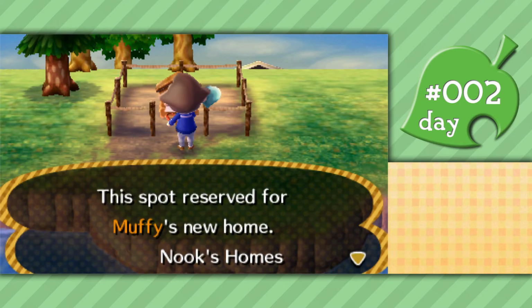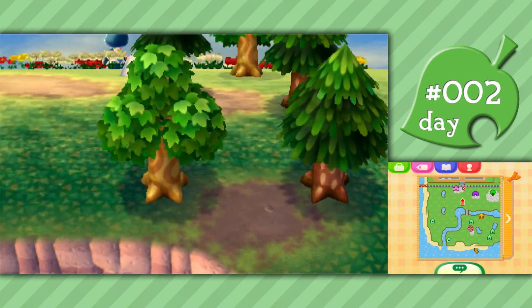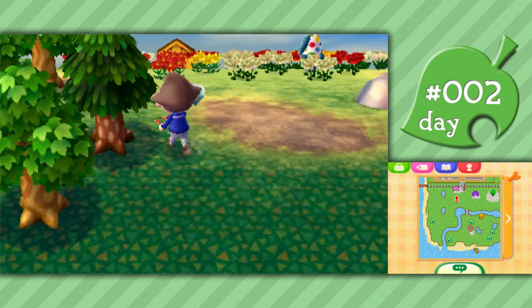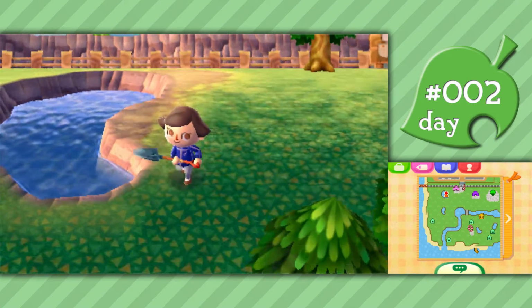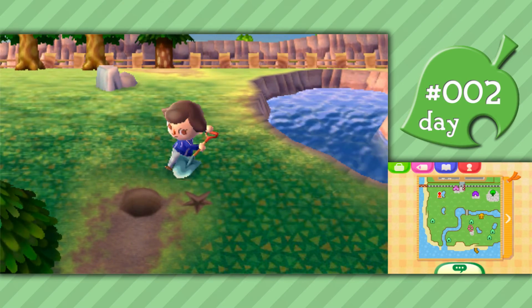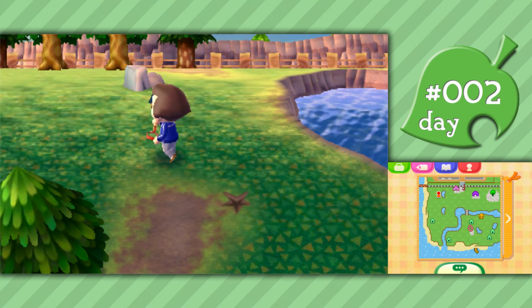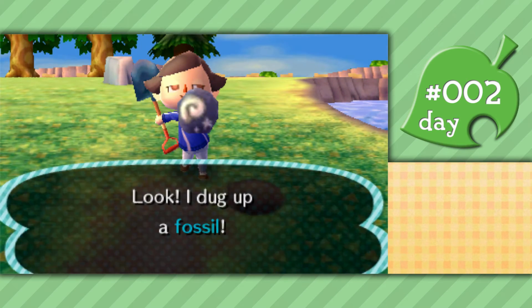I don't know if I have met Muffy before. She may be a rabbit? I'm not sure actually, so that'll be interesting to meet Muffy and see what they're all about. But anyways, like I said, whoops, completely missed. I'm just kind of walking around doing my chores right now. If I see any animals, I'll be sure to stop and talk to them.